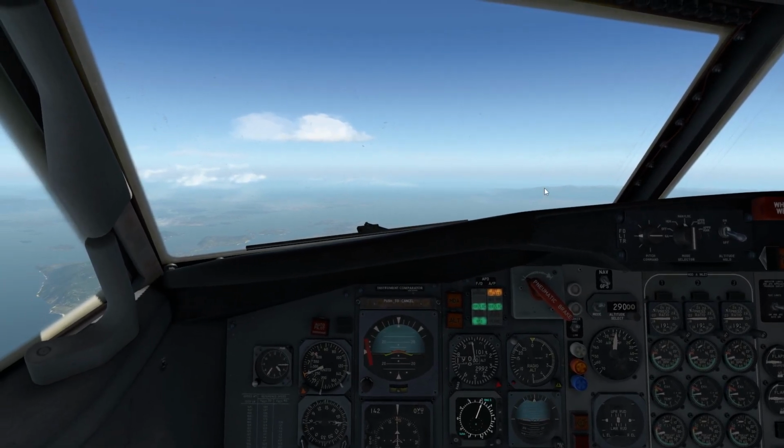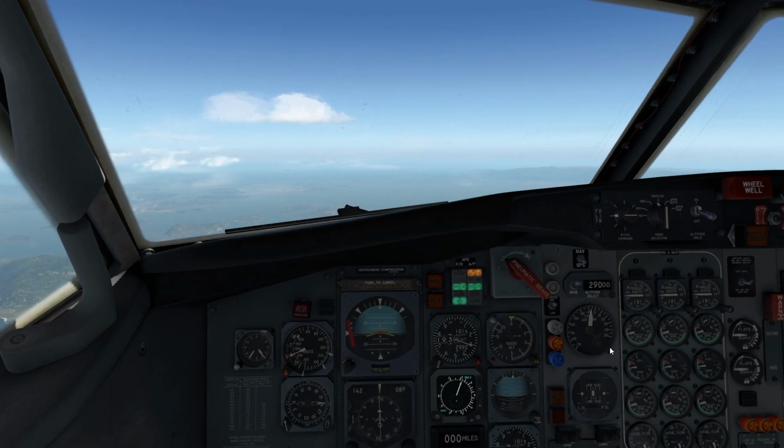Well, there's not a whole lot else to do, so probably just carry on up to cruise. I'll make that switch over and do the constant Mach climb, but that's not terribly exciting, so we'll just carry on south for the time being.